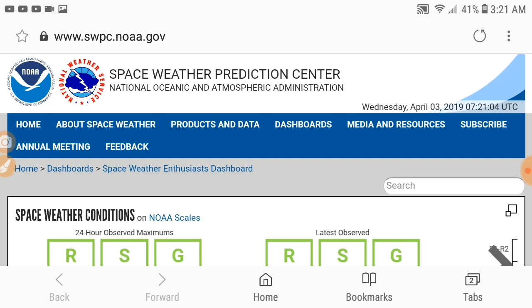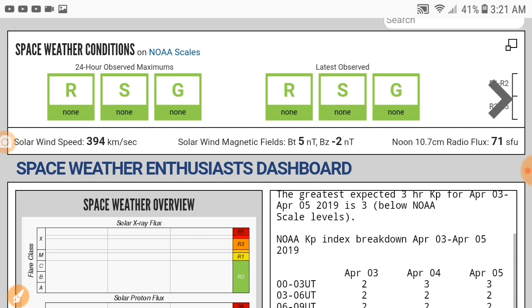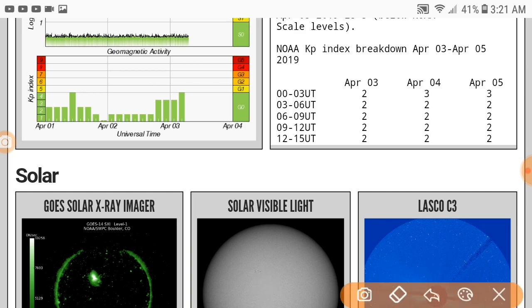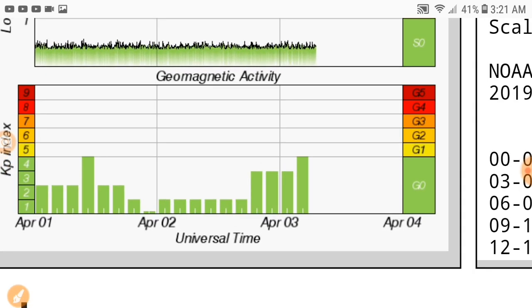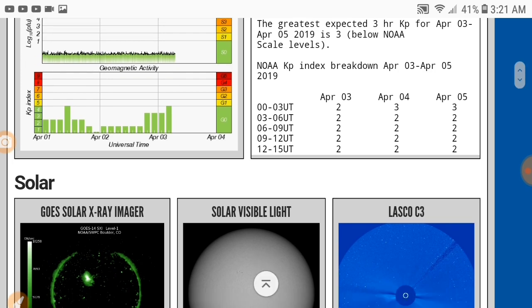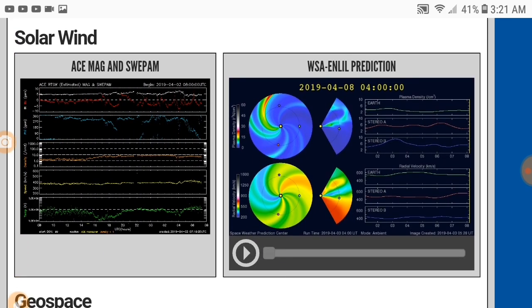But I'm taking you over here to NOAA, space weather. We're looking at 394 on the solar wind speed. Okay, that's a little elevated. We had a coronal hole that was Earth facing, which increased our solar wind speed. Okay, this is the KP index. Right now we're at a 4, probably because the solar wind speed has picked up a little bit. If it gets to a 5, they consider that a very minor geomagnetic storm. A KP index is just a way to rate how strong a geomagnetic storm is, just like a tornado scale, EF0 to EF5 type of thing.